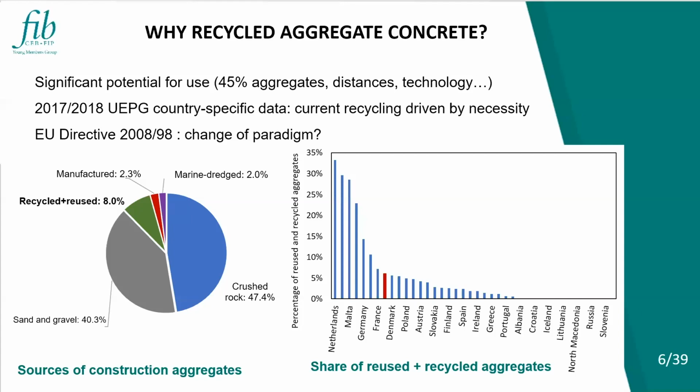And also, with the EU directive on waste, we will need to find a way to recycle a significant volume of CDW, since we are only recycling 80% of aggregates, we have a large market for these products.